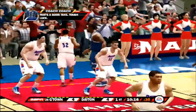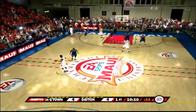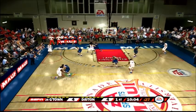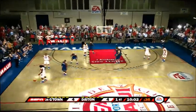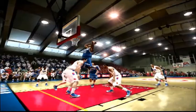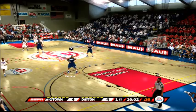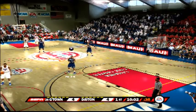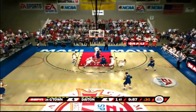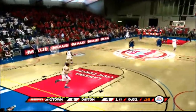Coach giving instructions from the sideline. Buries it. Let's go back and take a look at this one again, Dick. Hey, now that's taking it strong to the hoop. Look at him throw it down. Up and inside. There's a slam. Great execution. That's offensive efficiency at its best.